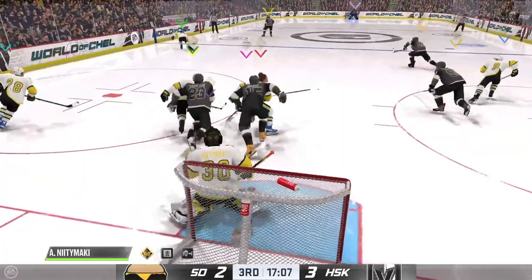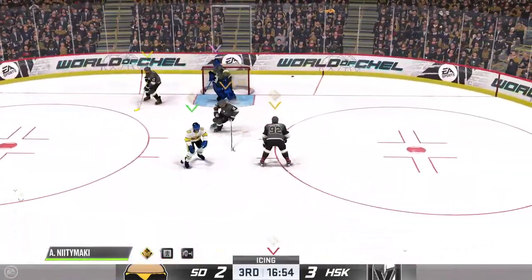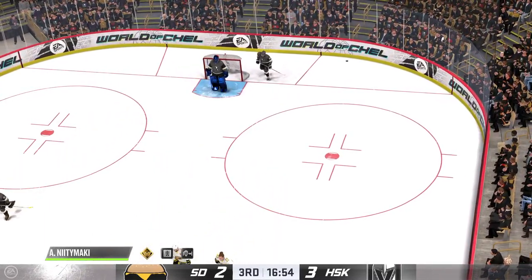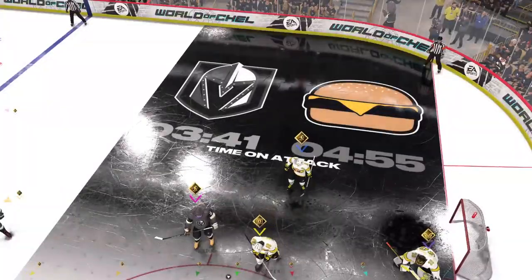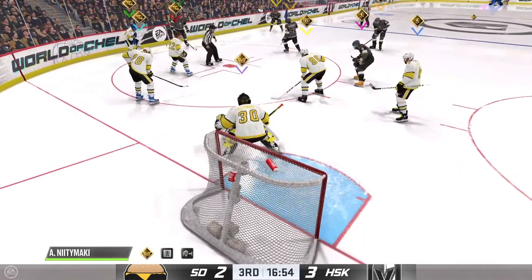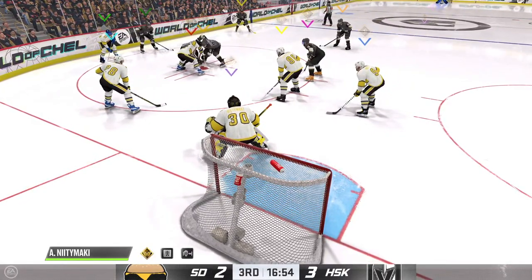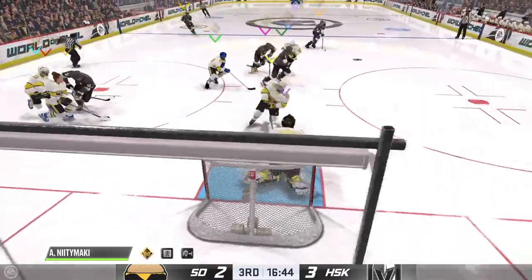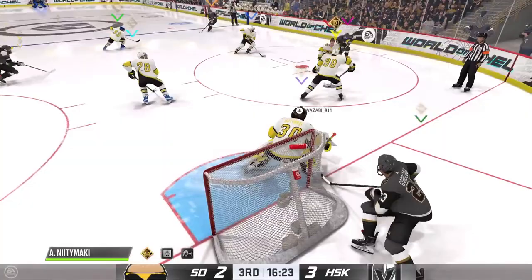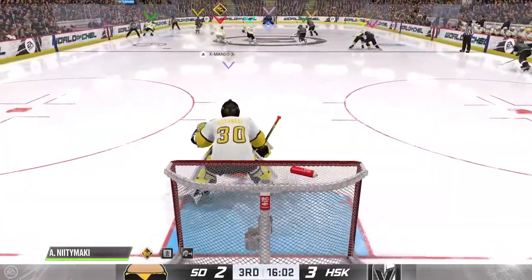New York's looking to break out of their own end. There's the whistle, icing the call. Lots of time left in this period. 3-2 is where we sit in what has been a tightly contested affair. Center's jammed up and the winger grabs the puck. Moves it quickly over to Bolduc. New York's got the puck. Looks to pass it to Prince.